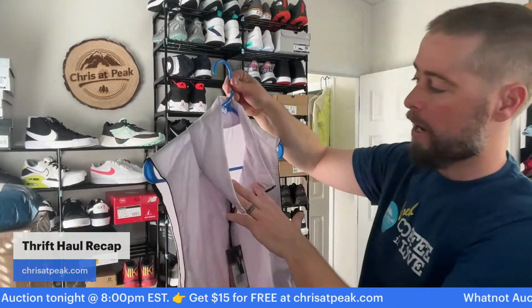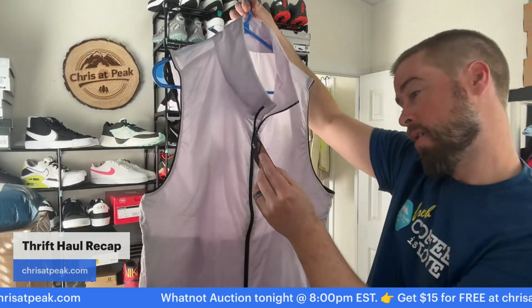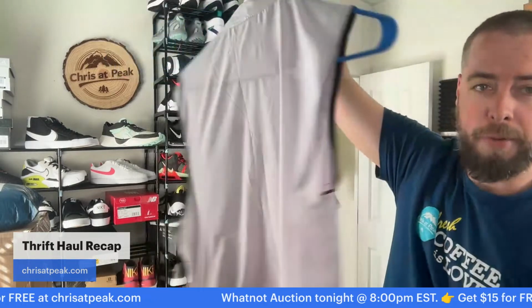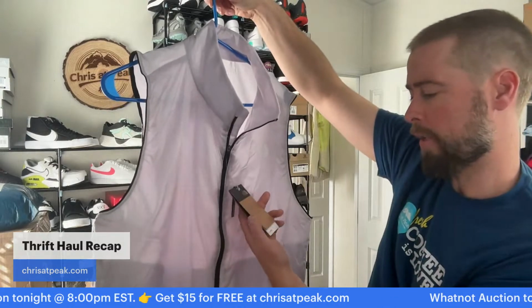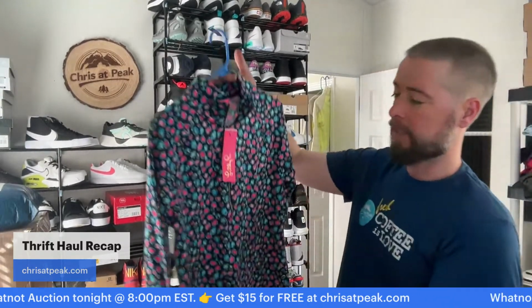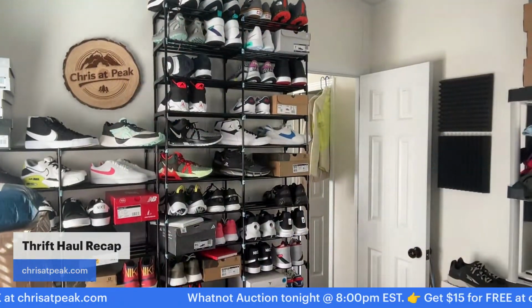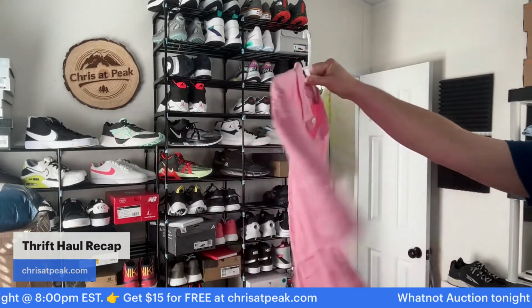More new with tag stuff. We got one for the ladies here. Super lightweight vest. This is called the Winter Warm Insulated Vest. Winter warm? There's nothing winter warm about this. This is super lightweight. You can almost see through this piece right here. Nice windbreaker piece. Probably flash dry, so moisture wicking too. That's a women's piece, brand new with tags. Got a couple of Lilly pieces too. If you like the Lilly Pulitzer, look at this one right here, a little quarter zip animal print. We got your Tommy Bahamas. This one's a linen, pink, solid. Love this, great seller.